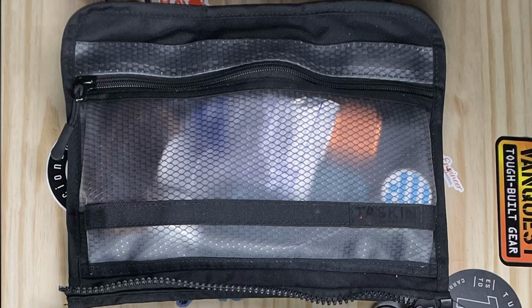Now let's talk about pod 1. Pod 1 is what they consider the main section. It's a clear PVC mesh, and this is where you put the bulk of your main toiletry items, your deodorant, stuff like that. One thing I wish it had was a couple strips of Velcro so you could pop that clear section in and out, because I don't know if it's going to meet those 3-1-1 requirements for TSA. I haven't had any problems, but I've only taken it as a carry-on once. This most recent trip I checked it, so it wasn't a concern. Not a deal breaker, but something to keep in mind.